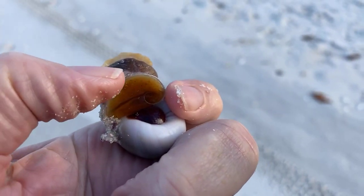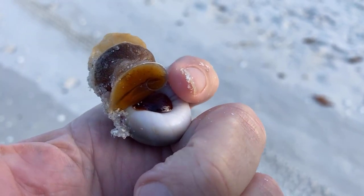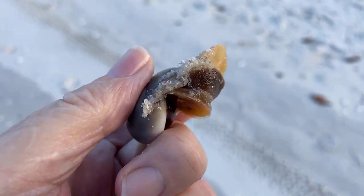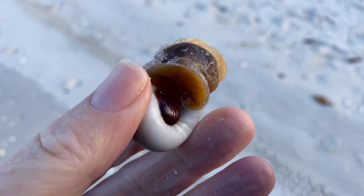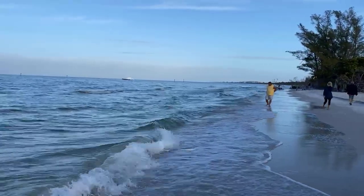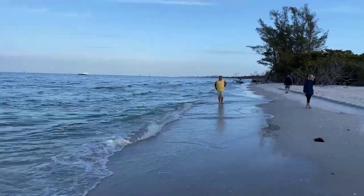The moon snail. The operculum. That little hard piece of shell right there, the operculum, that's what closes up and protects the snail when it goes in its shell. You find those on the beach as well, those little operculums. Beautiful little shell. He's just gonna bob around there.